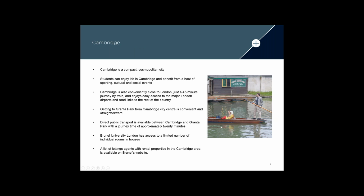Slide 7 shows a little bit about Cambridge. Cambridge is about 6 miles away. It's a compact city and is well known for its university life. There is a service bus that goes from Granta Park to Cambridge city centre at the start and end of the day, so getting there is fairly straightforward. A journey time of approximately 20 minutes is fairly readily undertaken.